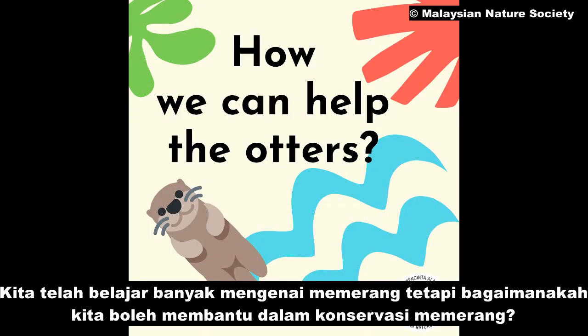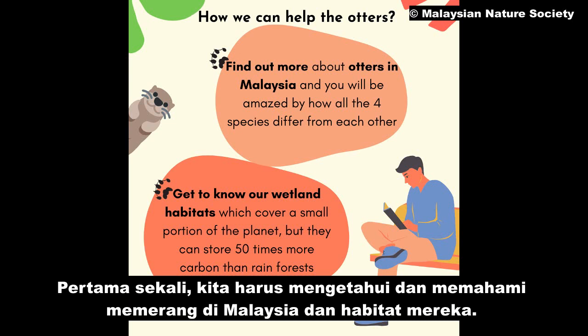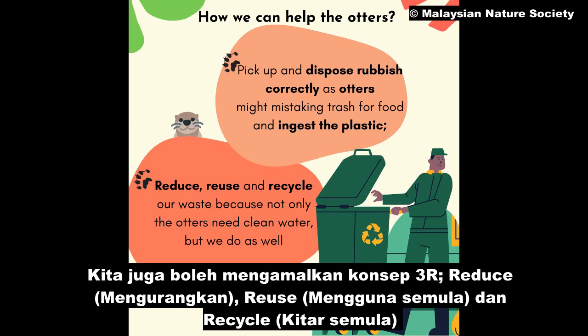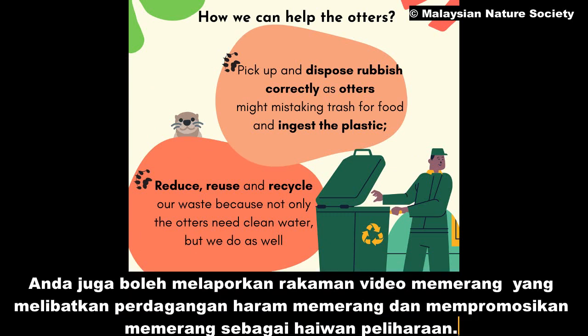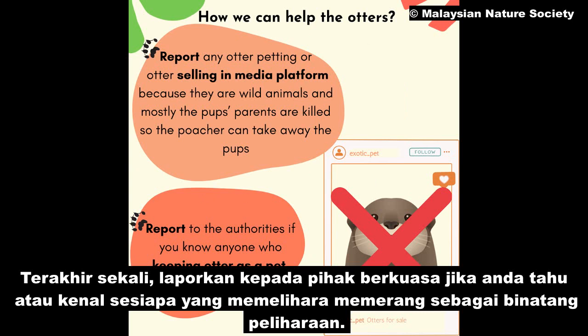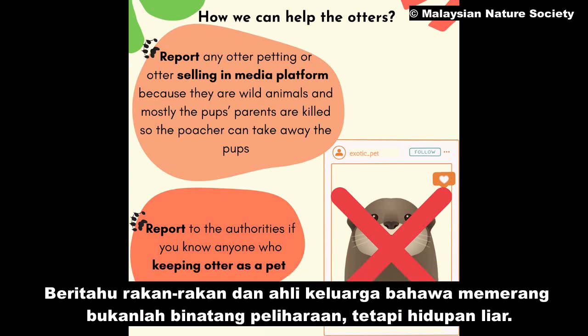So, after learning about otters, how can we help to conserve the otters? Firstly, we need to know and understand our otter species in Malaysia and their habitats. Learn as much as we can about them. We can also practice the 3R concept: reduce, reuse, and recycle to help preserve the environment. You can also report any otter trade or videos found online that promote otters as pets. Last but not least, report to the authorities if you know anyone who is keeping otter as a pet. Tell your friends and family that otters are not pets and cannot be domesticated, as they belong in the wild.